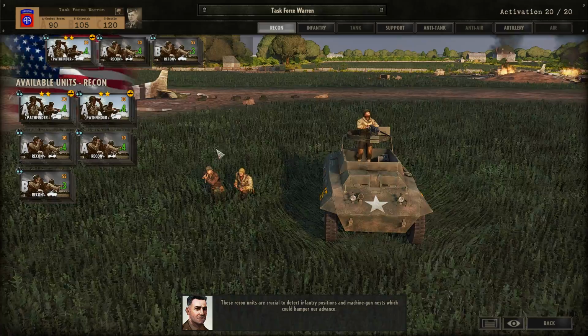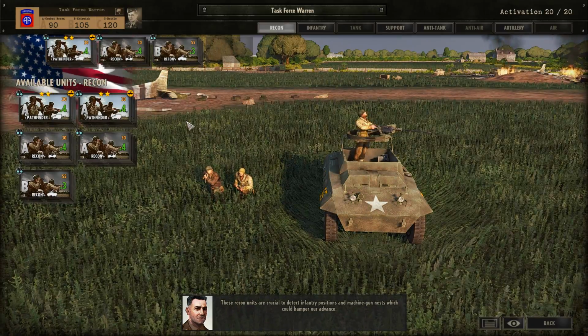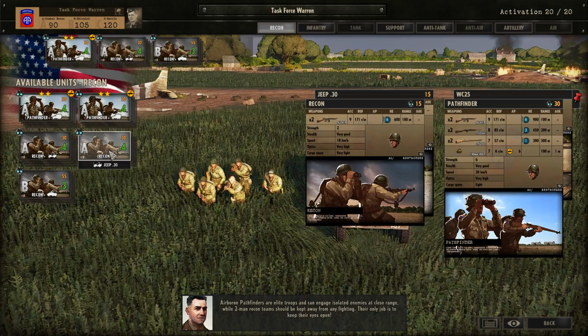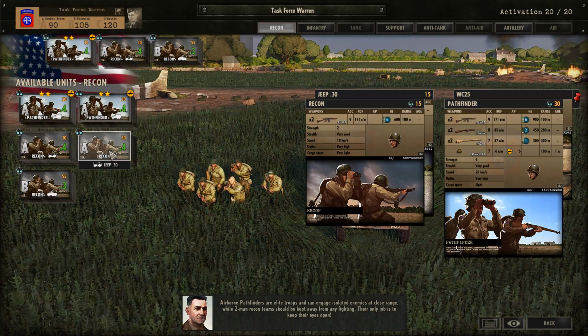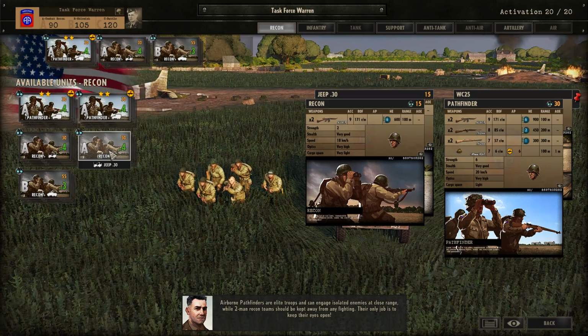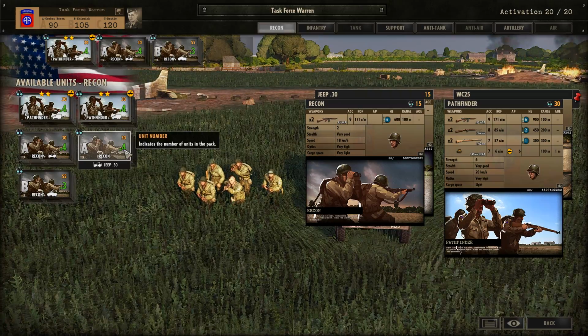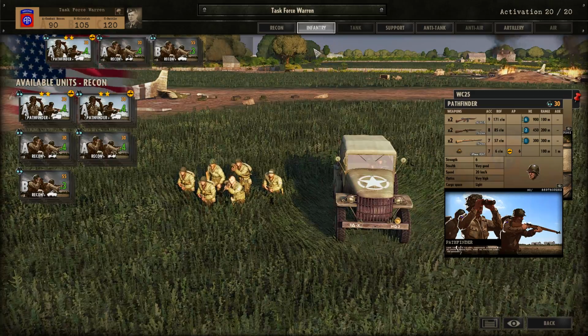These recon units are crucial to detect infantry positions and machine gun nests, which could hamper our advance. Now you got the pathfinders and you have the standard recon. Isolated enemies at close range, while 2-man recon teams should be kept away from any fighting. Their only job is to keep their eyes open. Yes, thank you. Pathfinders can still engage enemy units. The recon, not so much.